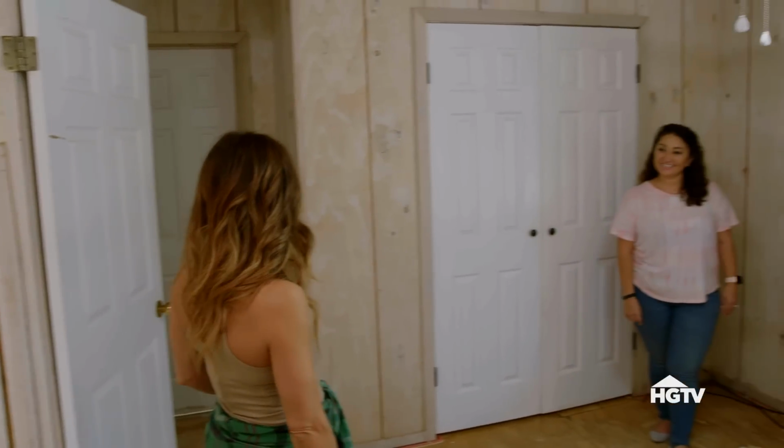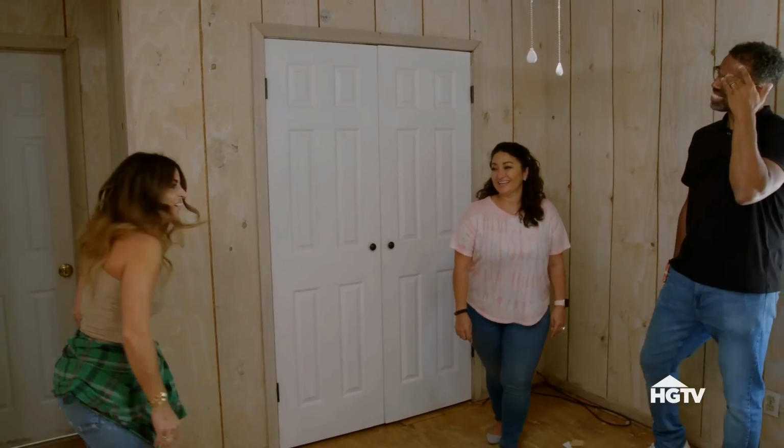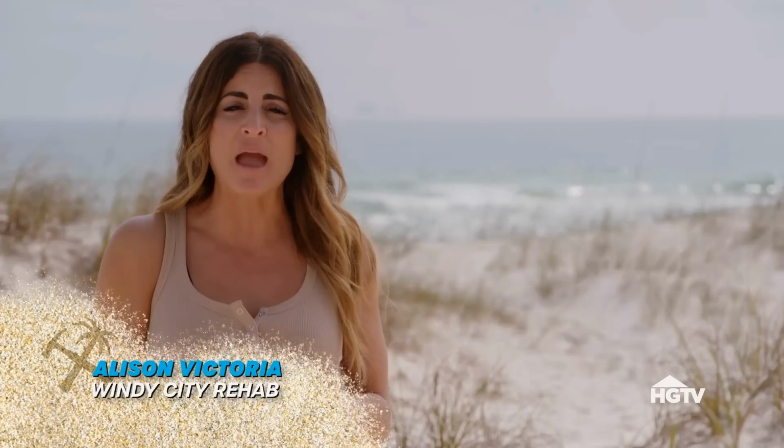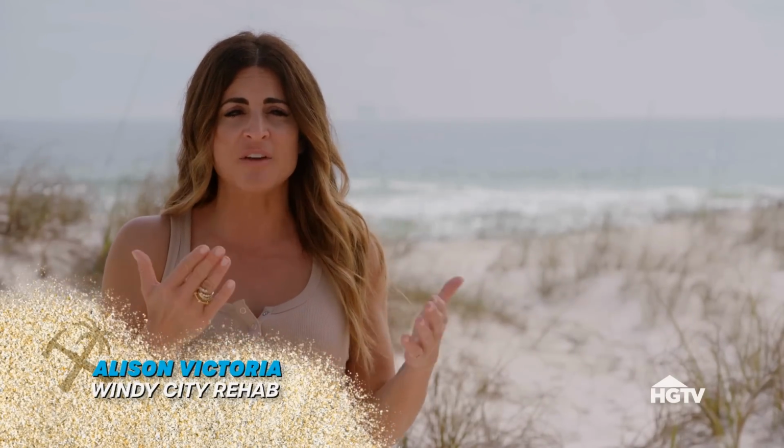Hi. This is small. What do you think? All this paneling. It's pretty bad, and it's not just the paneling. It's the fact that the gaps between the paneling, there's no symmetry. I was thinking that we create a feature wall and then do something funky and cool, like a geometric shape.